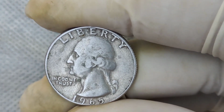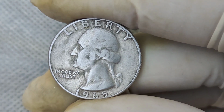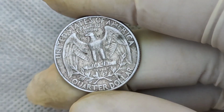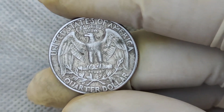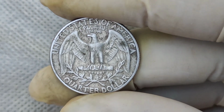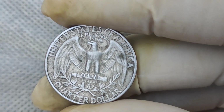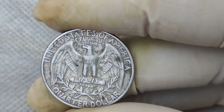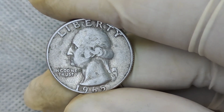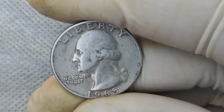Now, some might think, what's the big deal about a missing mint mark? Well, it turns out that this small detail has captured the attention of collectors for decades. Why? Because these coins are incredibly rare. There were only a small number of these no-mint marked 1965 Washington quarters ever produced, and they're now considered one of the most sought-after coins among collectors.